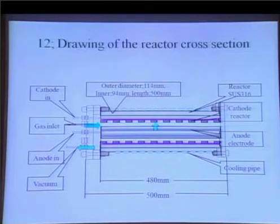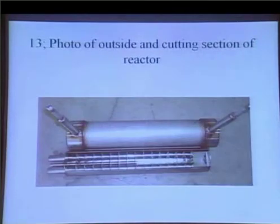This drawing shows a cross-section of the reactor. Reactor is divided into three parts: containers, cathode material, and anode electrode. Cathode electrode is composed of small particles of alkali metal oxide. This is an outer and cross-section view of the typical reactor. The reactor has inner and outer pipes, and it has gas inlet and outlet.